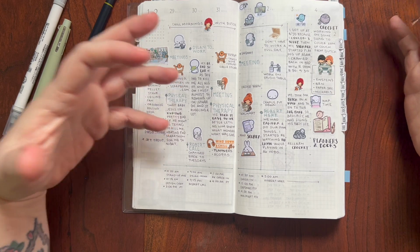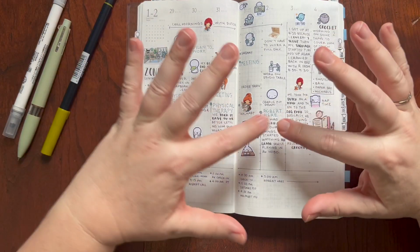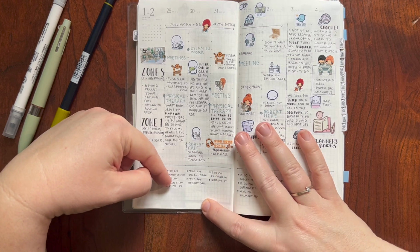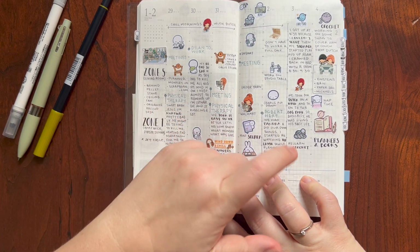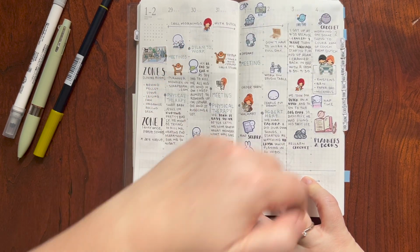Got back into the stickers and varying lettering things. I also started to circle the time of one of these and put a line for the duration. I've carried that through. Here, like my partner was here for the weekend, so there's kind of an ongoing line.